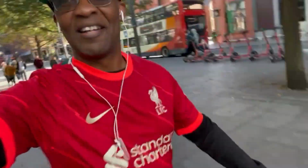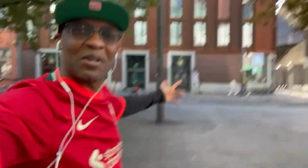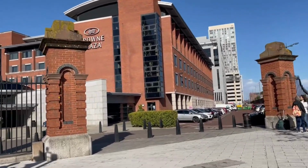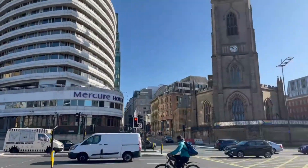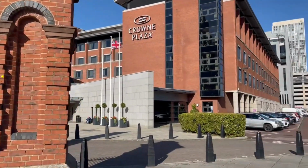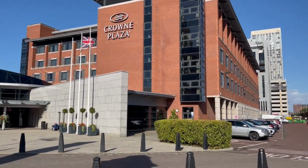All right, boys and girls, it's game day. Let's go. Let's go, Reds. Let's go. I arrived at the Hotel Crowne Plaza, Liverpool City Centre 4 hours before kickoff. It's located in the middle of Liverpool City Centre, right next to the River Mersey.